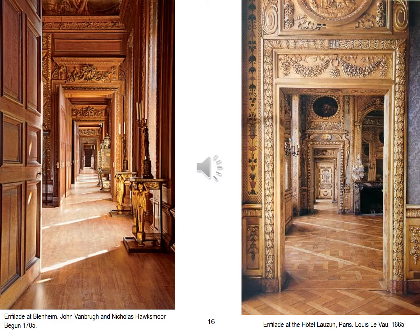And another of those English constants, the preference for natural wood. Here, an enfilade at Blenheim, all in natural wood, compared to the one I showed you from Paris last night, gilded, the French preferred treatment for carved wood.